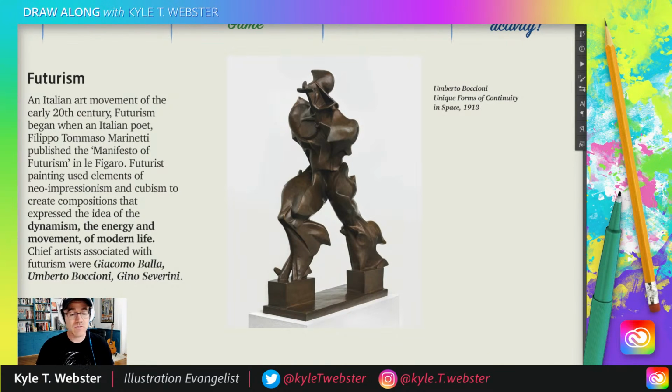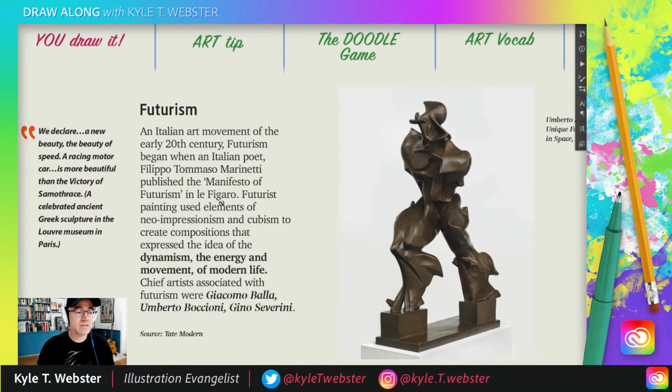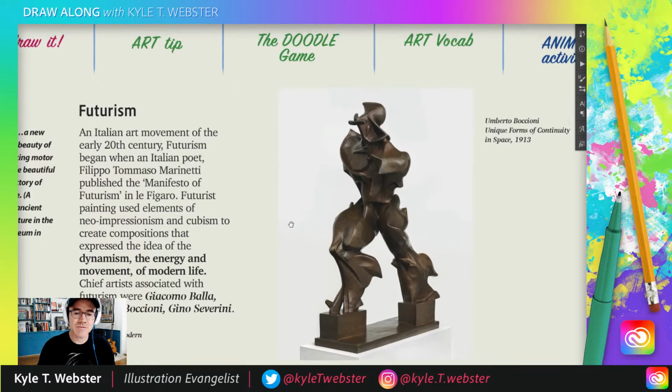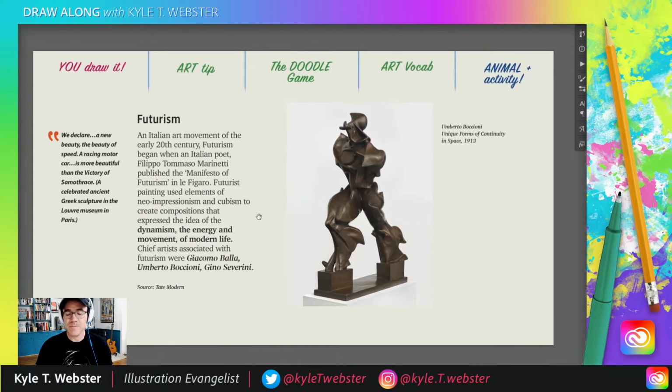That is futurism. Let me know, do you like this kind of art? Do you think this was an interesting movement in art history? What do you find appealing about some of these? You can look it up and find more examples of this work. But as I said, this was a short-lived movement. So there you go. Alrighty.